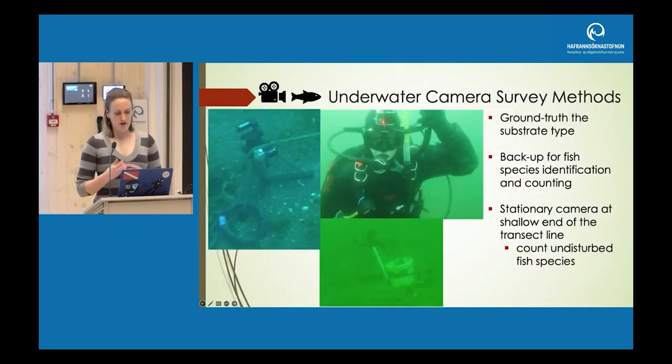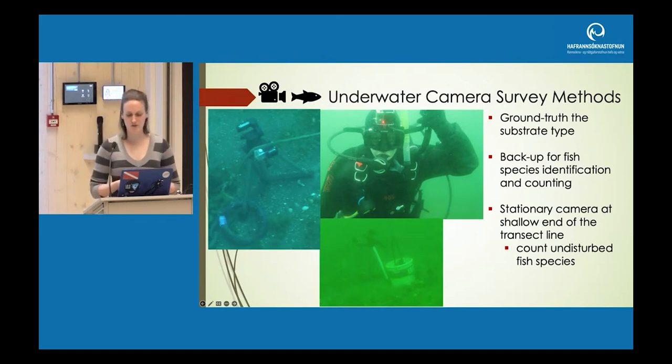So for camera survey methods, I did use GoPro footage during my surveys while I was scuba diving to help with ground truthing of the substrate type, as well as the use for any fish species that may have been misidentified. From there, to compare the dive surveys with underwater video footage, I placed a stationary camera at the shallow end of the transect line to record while I did the survey starting at the deeper end.